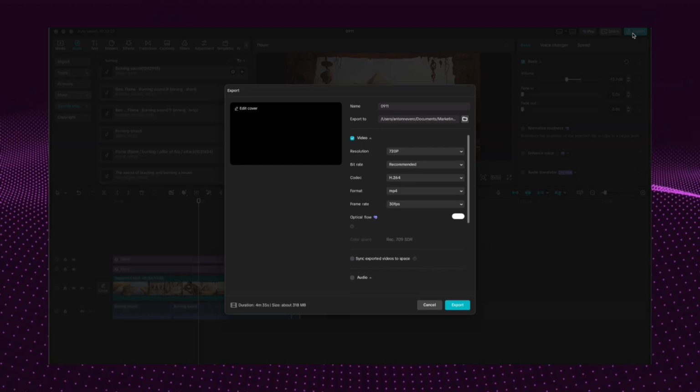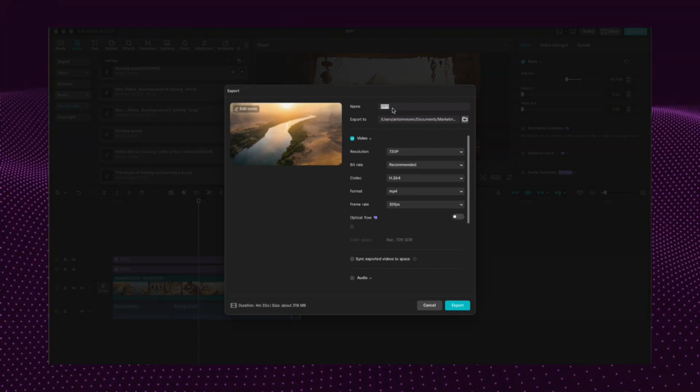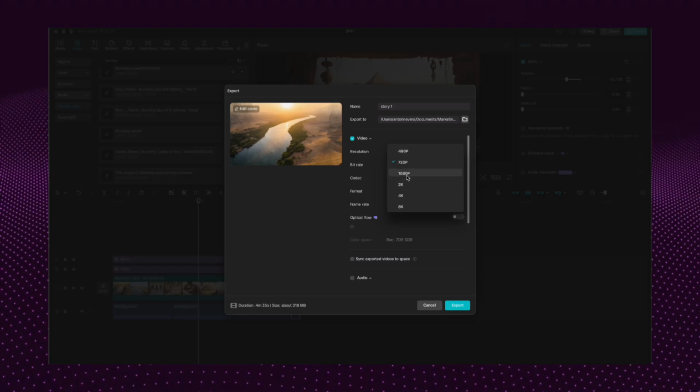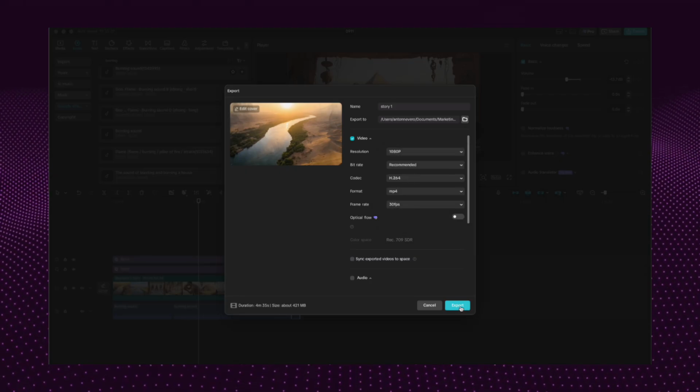Quick tip, always export in 1080p or higher. I learned the hard way, zooming in on 720p looks like filming with a potato. Yeah, I pretty much like it, so hit export. You need to choose your name, let's just name it Video 1. So after that you need to choose 1080p and click export. See, that's it, no editing degree needed. If I can do it, you definitely can too.